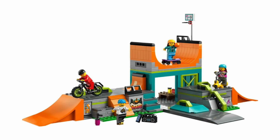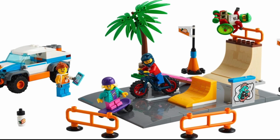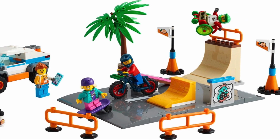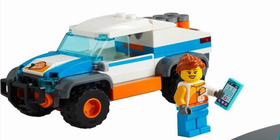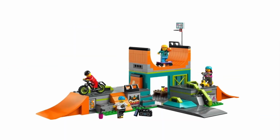And next we have a skate park for LEGO City, and that's set 60364. It's going to have 454 pieces and it's going to be €54.99. Now we did have a skate park back in 2021, but that just had 2 quarter pipes and also a lot of extra parts like the Vitarush promotional things like the van and the flags. This set's concentrating a lot more on the park itself and it's a lot bigger.